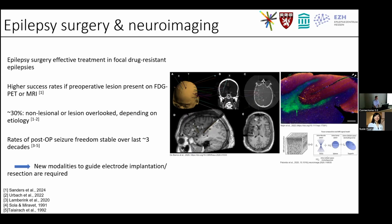So this, at least I think, is one contributing factor to very stable rates of seizure freedom postoperatively over the last 3 decades. So despite technological advances, there has not been a lot of improvement there. So this is why we believe new modalities to guide surgery, but also electrode implantation would be crucial. And I'd like to briefly touch upon stereo EEG invasive implantations, because this is going to be the reference standard for our study to relate our microstructural changes to.